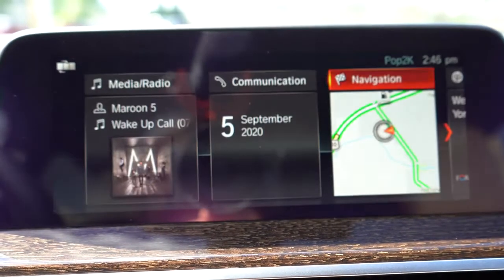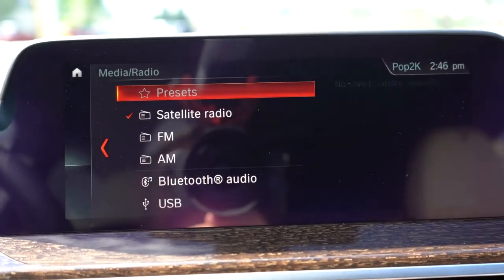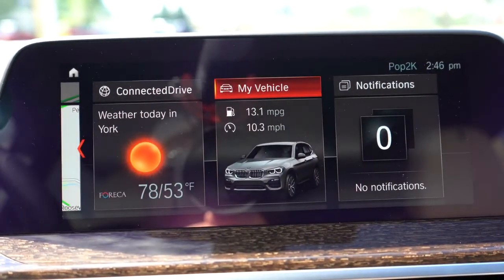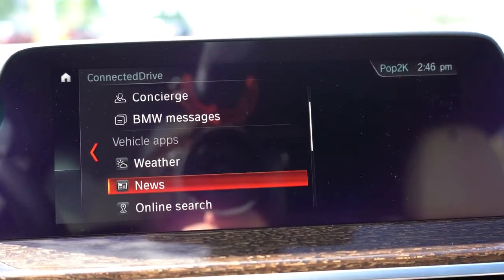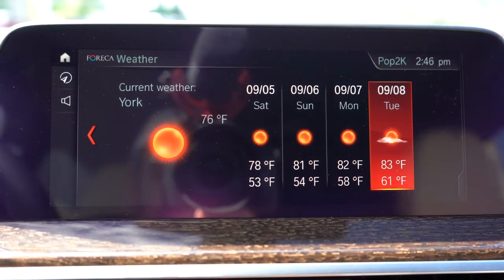Either way though, you do get Bluetooth and audio streaming. Android Auto, Apple CarPlay does come standard as well. Factory navigation system is going to come standard along with that. You can check out your weather information, your average driving statistics, MPG, stuff like that, climate control settings, and of course your radio information as well.